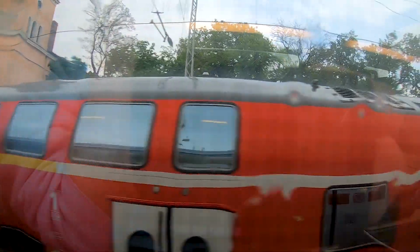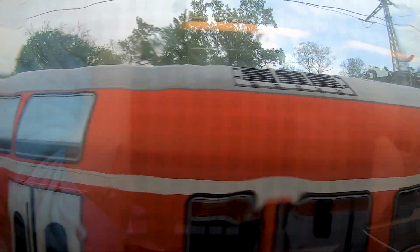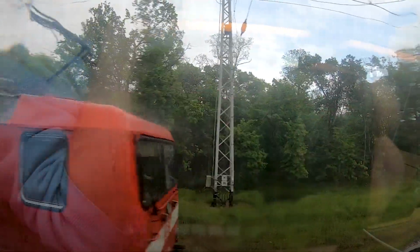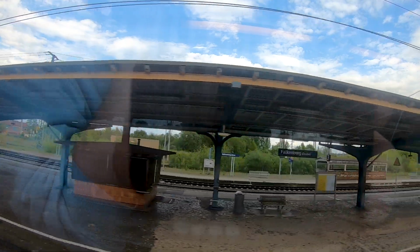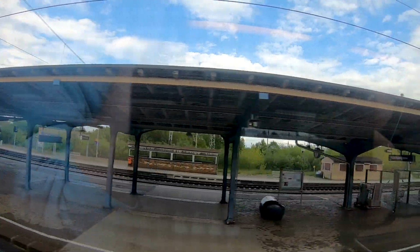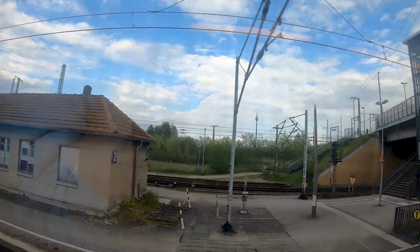We're now getting closer to the station of Falkenberg. This station has been part of many of my last videos, as it is a very big and important point in the railway network of Eastern Germany. Many railway lines are connecting with each other here, so this is a station that sees a lot of traffic.